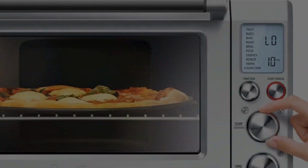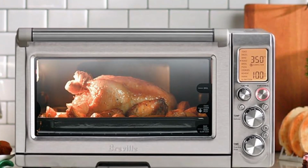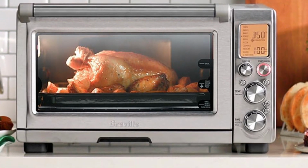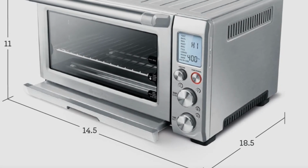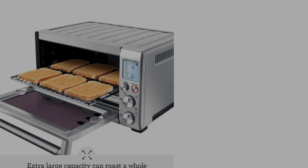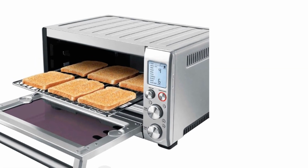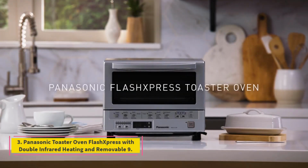However, with that you do get a smaller footprint, which means less counter space being sucked up. The Breville toaster oven with convection is also aesthetically nicer all around, though you might have to look closer to see the differences. While both the top two machines have a stainless steel finish, the Breville's fit and finish is much more premium.